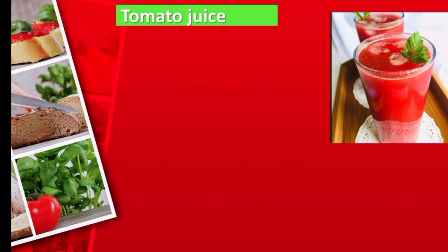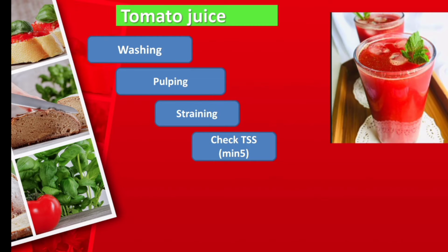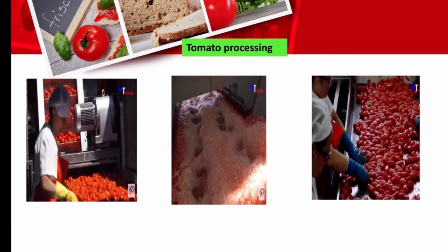Now let's discuss various products of tomato. So first product is the tomato juice. From tomato juice we can make other tomato products. First step is the washing of tomatoes. After that pulping is done, straining, and then check TSS should be minimum 5. Heat at 80 to 82 degrees C and then corking of bottles, then pasteurization.